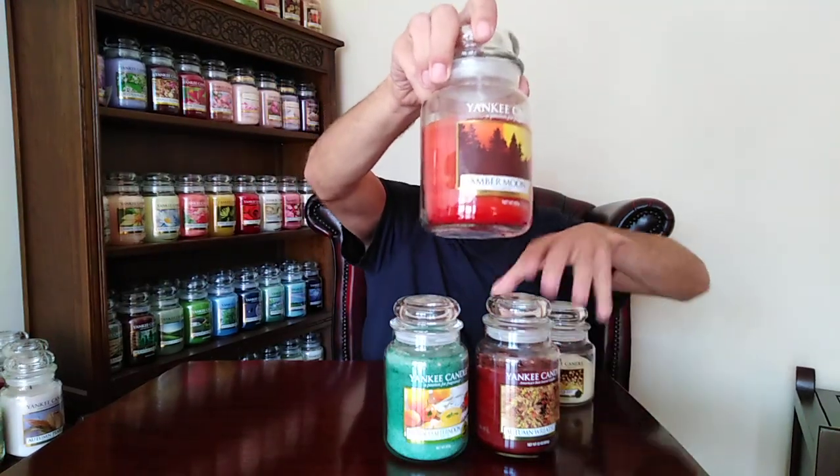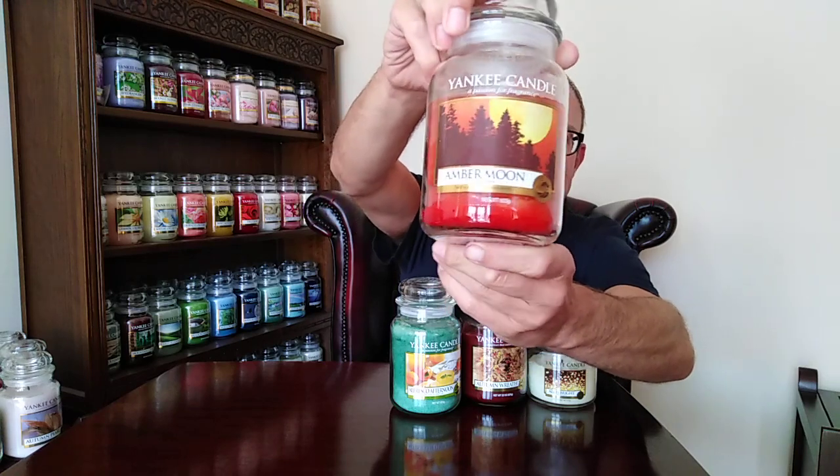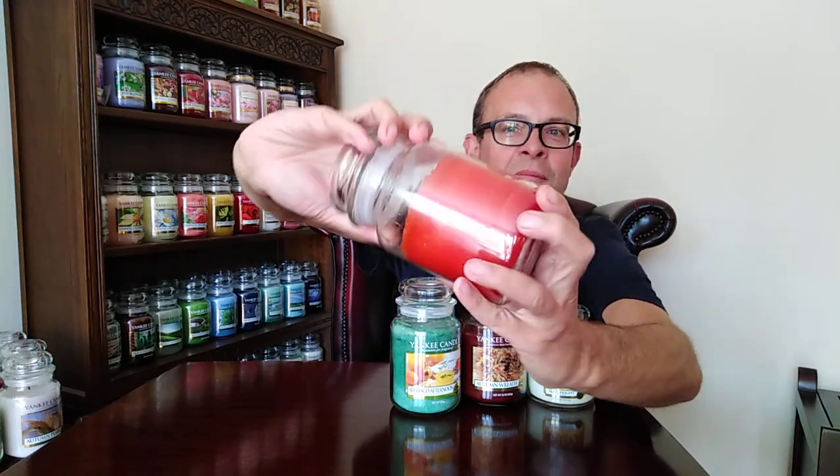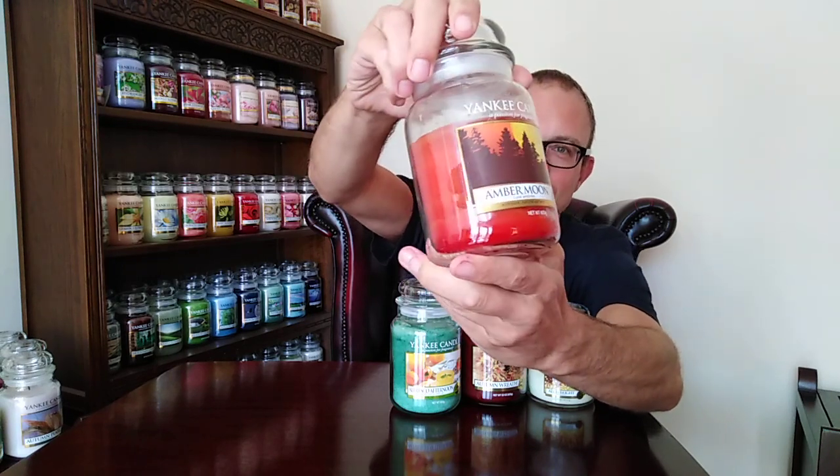And we go back to the autumn with, I'll move this back, Amber Moon as the next one. Amber Moon will be one I probably won't replace because it's harder to find. And I like it, but it's never been my favourite. It's kind of got a nice picture, but one of the less interesting Yankee Candle jar images.